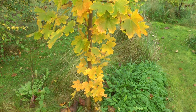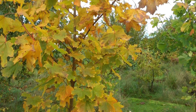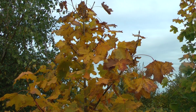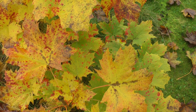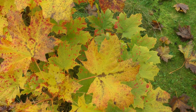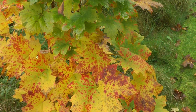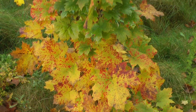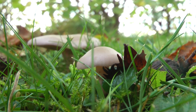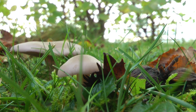These maples, like all the acers, produce a wonderful display in the autumn, which is why I grow them. Brilliant yellow and orange colour. Just look at the different colours on there for autumn, from greens, yellows, orange, browns, reds. Stunning on this little tree. These have a hint of purple about them, these fungus.